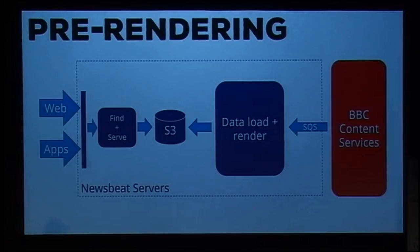Rather than having a service which goes to the content stores and just grabs the raw article data and puts it into a database, instead, when Article 12 changes, we go to all the different BBC content services we need to build an article. We render the whole HTML for that page, and we drop it into S3. Totally in advance, before anybody's even asked for this page. The instant a journalist presses save.